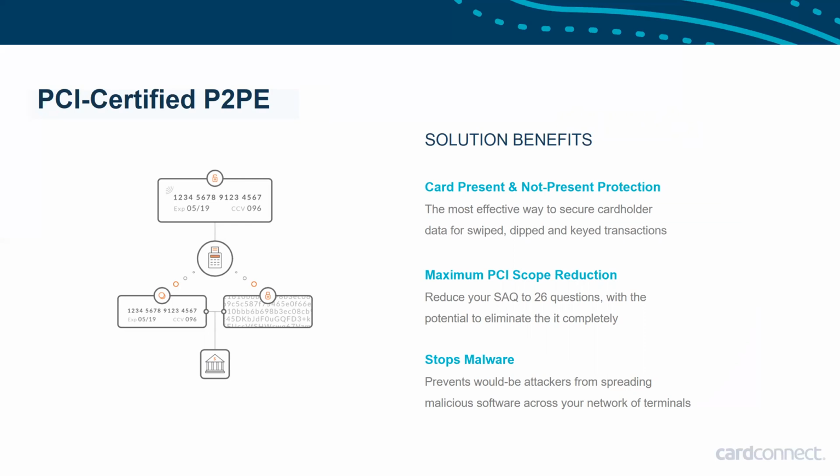Another big one is the PCI scope reduction. So since we're taking these protocols through our P2PE devices and through tokenization, we're actually reducing your scope as the merchant, and we're reducing your SAQ to 26 questions, around there. I don't want to say it's going to be exactly 26 questions. It really depends on the merchant, but it's going to be around 26 questions. And we will get into that on the last slide of kind of where you would fall.